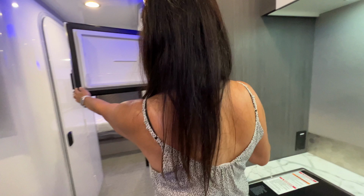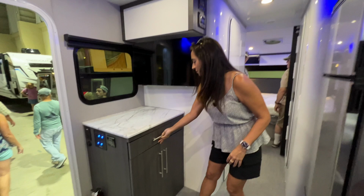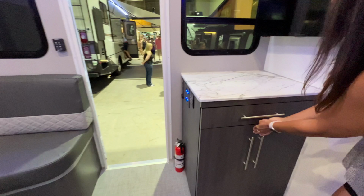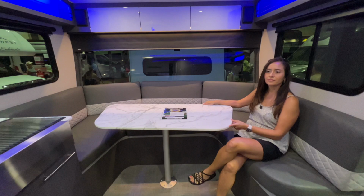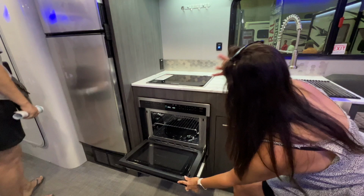There's a large freezer on top and a large refrigerator on the bottom. Love these slide-out drawers, perfect for your pantry items. That's a really big dining area. Wonderful, there's an oven. Shower. There's a little shelf in there. Out of the room. Come look.